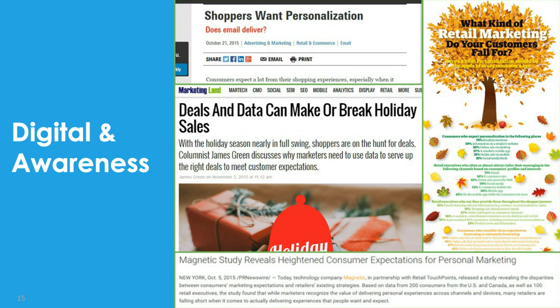my absolute personal favorite, Infographic Weekly, took our data and in one day turned our insights into an infographic called What Kind of Retail Marketing Do Your Customers Fall For?, which gave our data a whole new spin that came packaged in this beautiful fall foliage image that they created for us. Seriously, we didn't pay a cent for this. Who doesn't love marketing that markets itself?